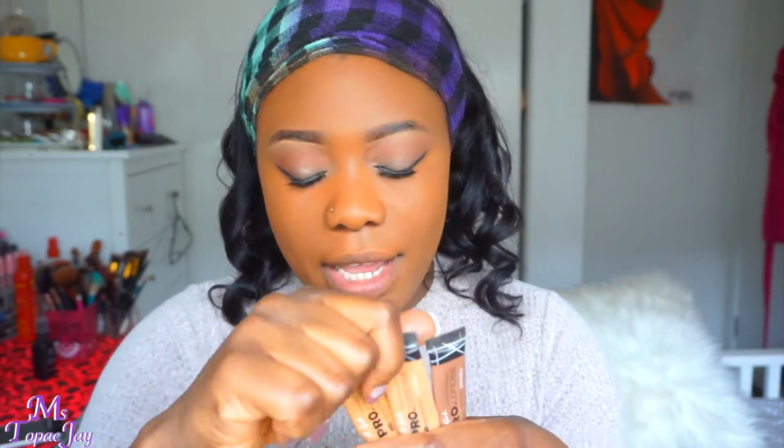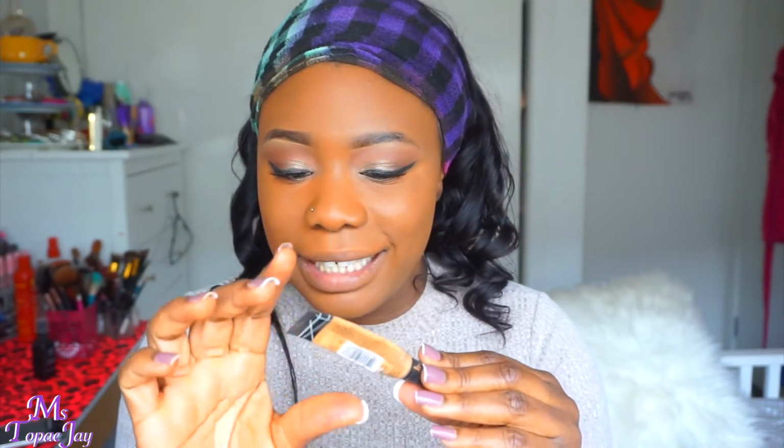Alright, so now I'm gonna go ahead and highlight, and I'm gonna be using the NYX Elegant Pro Conceal in Fawn. Good thing I don't really pronounce the entire name of this one. I'm going to highlight under my eye, the bridge of my nose, my cupid's bow, my jawline, and my forehead as well. And the reason why I'm doing this is because when you go out, these are the places where the lights hit. And also if you do take pictures, these are the places where the lights hit as well. I'm also gonna put it here and here. And I'm gonna put it on my laugh line.